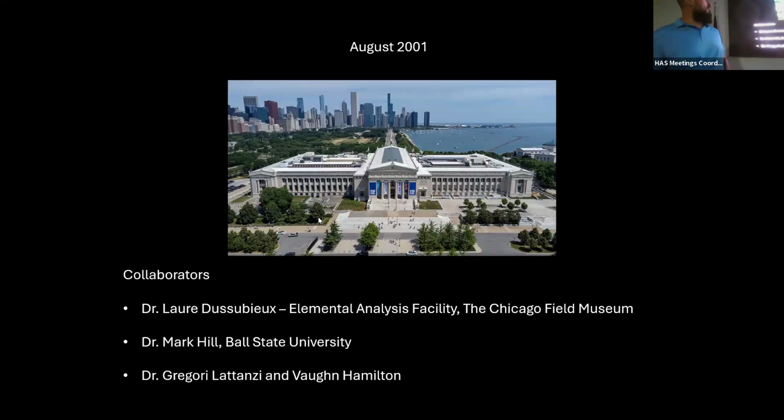August 2021, I went to the Field Museum, vacation for science, right? And worked with Dr. Laurie Dusabo, who's in charge of the Elemental Analysis Facility, or the Archaeometry Lab at the Chicago Field Museum. They have a bunch of NSF grants that allow them to do different types of chemical analyses relatively cheap for research purposes.